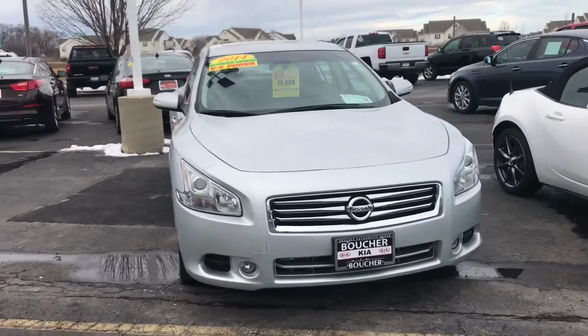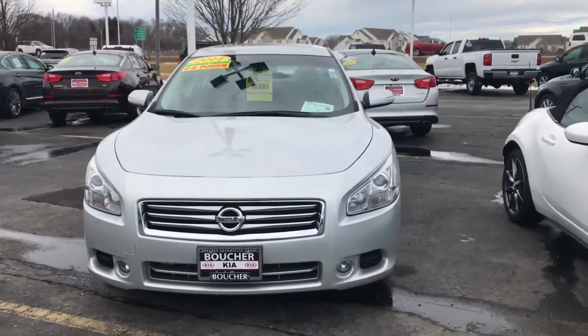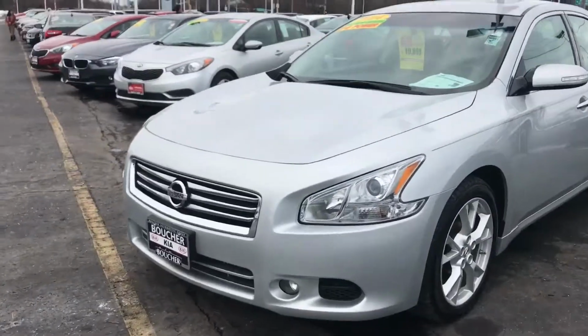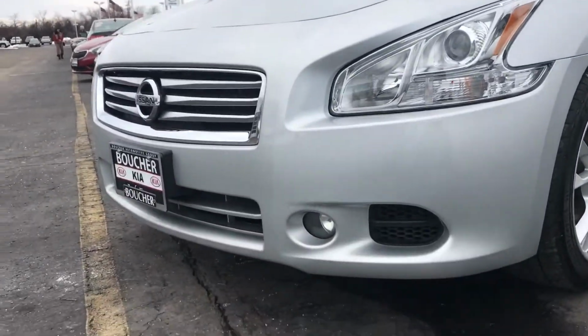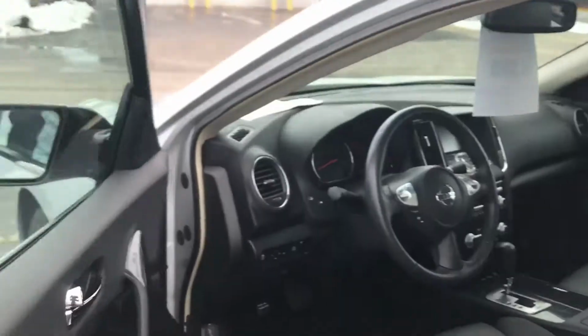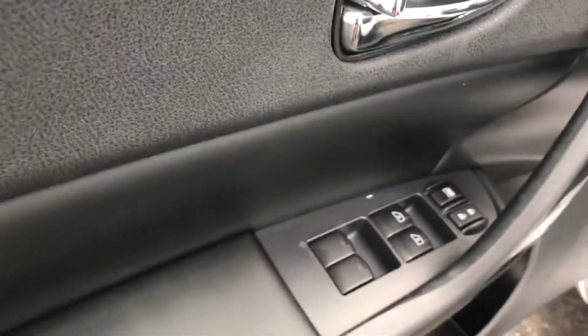Today I'm showing you guys a 2014 Nissan Maxima 3.5 liter V6 engine. It has under 12,000 miles and it is fully loaded. It has a clean one owner Carfax, full black leather interior. As you can see here, it's power locks and power windows.